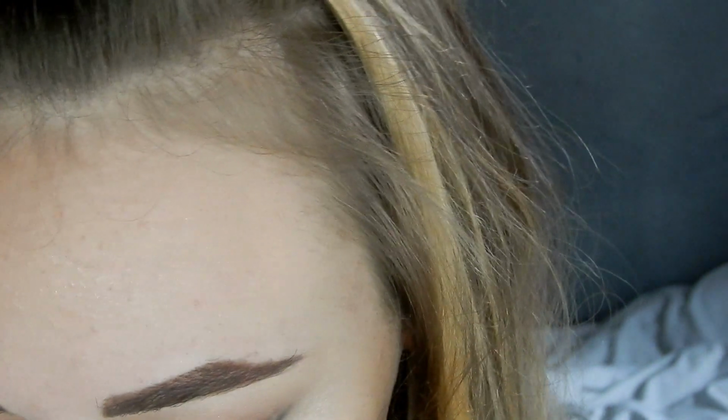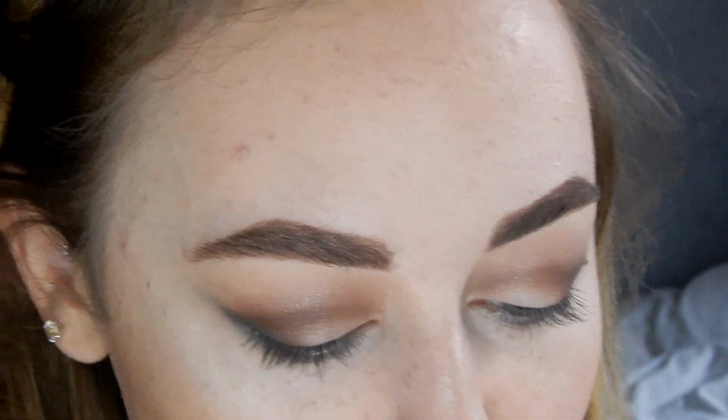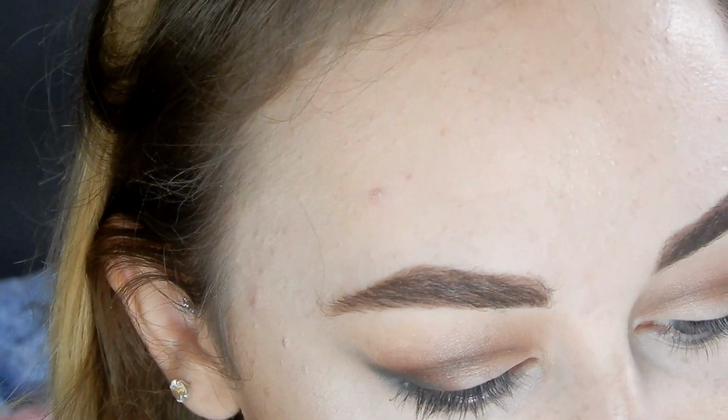Okay, so now we're going to go in with, I'm so excited for this colour. This is the pop colour, so the colour we want to put on top of our lid. So I'm going to cut my crease to this because I really want this colour to pop.